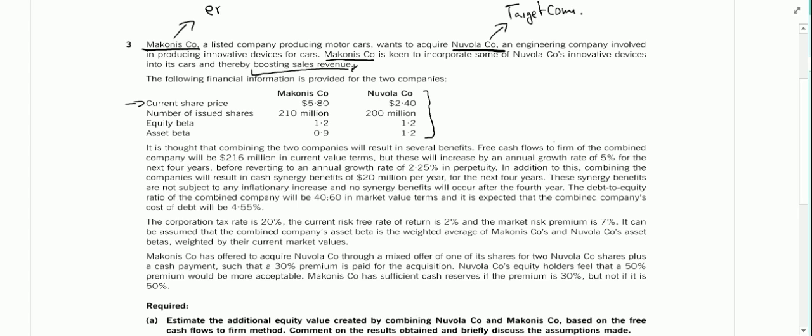We can also compute the current market value, since the market value will be share price multiplied by number of shares. So if I compute the market value of Makonis and Novello as well, I know that for Makonis each share is 5.8 and there are 210 million shares. Therefore the market value will be 1218 million. For Novello Company, each share is 2.4 and 200 million shares will make it 480 million. Further, we are provided with the companies' equity and asset betas.